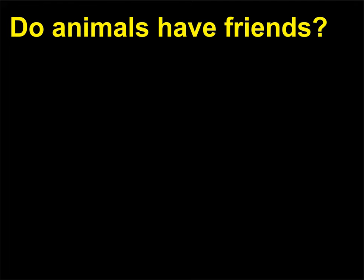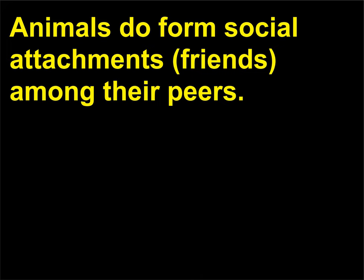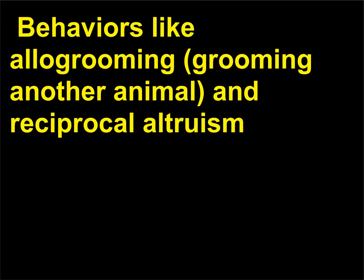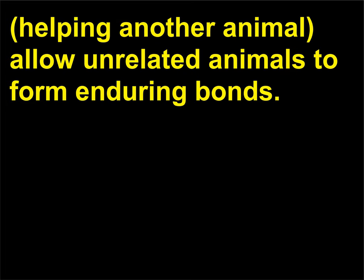Do animals have friends? Animals do form social attachments, friends, among their peers. For example, among savanna baboons, bonds between males and females are a central feature of society. Behaviors like allo-grooming, grooming another animal, and reciprocal altruism, helping another animal, allow unrelated animals to form enduring bonds.